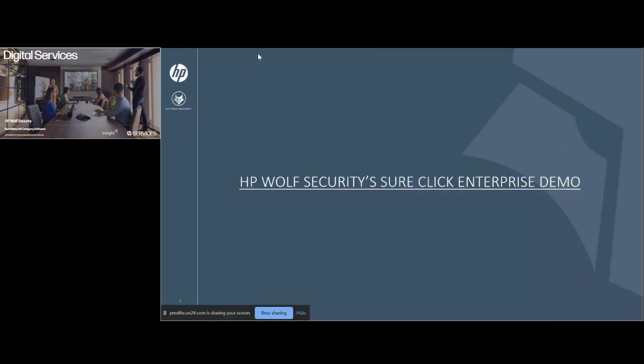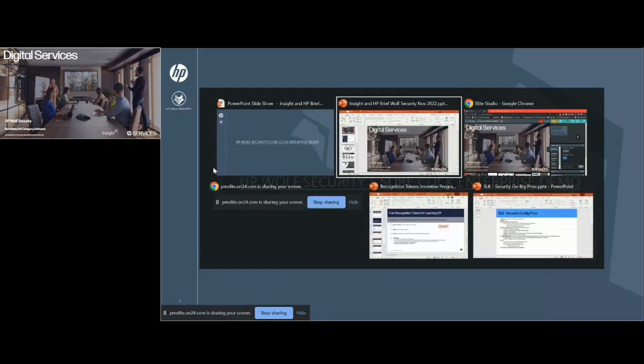All right, the thing I'd like to do now is share with you all about a 5-minute demo. It's going to walk you through exactly what the isolation technology looks like for SureClick Enterprise. Not only does it talk about the isolation element, but it also talks about what we're doing for identity protection. So I'm going to go ahead and start this video.